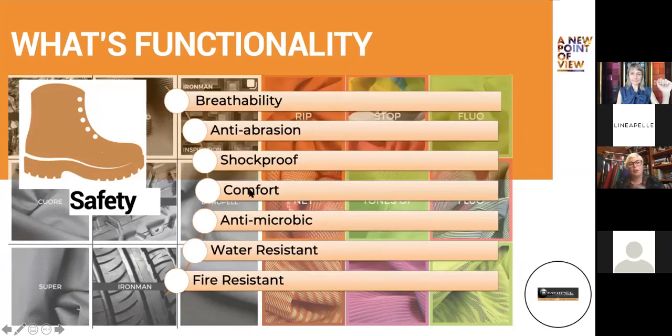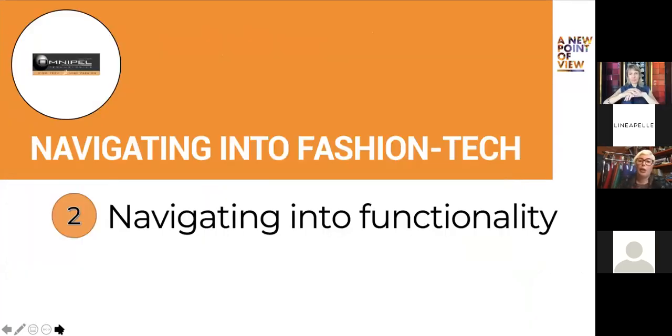We can go next with safety, where we have new additions to functionalities, which are shockproof, of course, and impact resistant, and in some cases, fire resistant. So anti-abrasion, breathability, antimicrobial and comfort remain as for the other areas. So how do we at Omnipel Technologies interpret functionality? How can we create materials with functionality? Let's find out together.